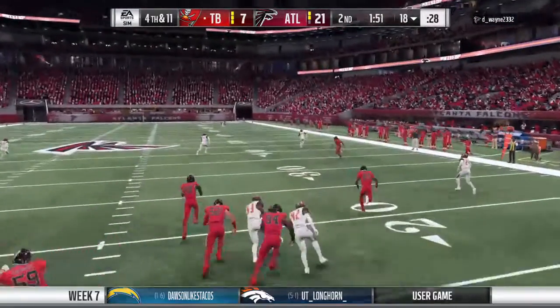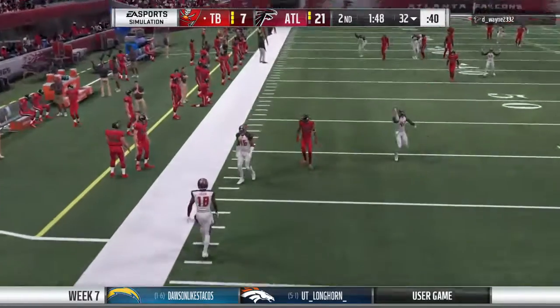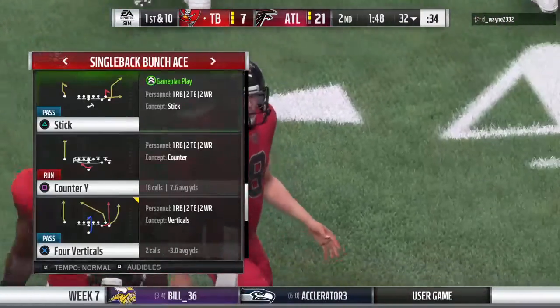And the kick's away as he angles this one for the sideline. And this one will not be returnable as it sails out of bounds. And Tampa Bay trots out there now. And they're coming off a 3-and-out, my friend.